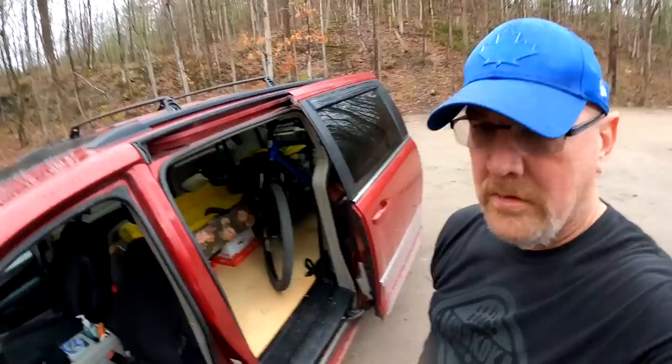I do see some bugs flying around, so within the next week or less, I'm gonna have to make sure I get some bug repellent. So my wife bought me this table. We'll use that.